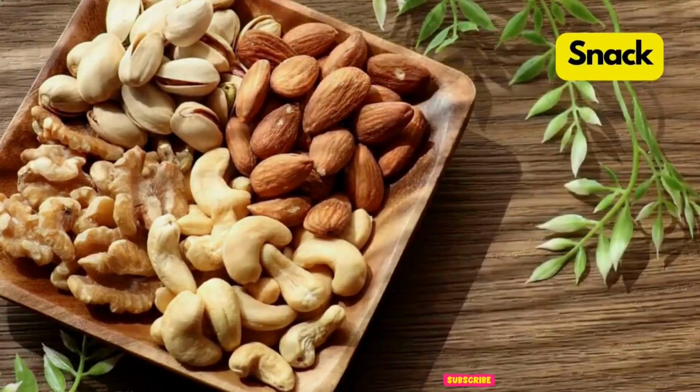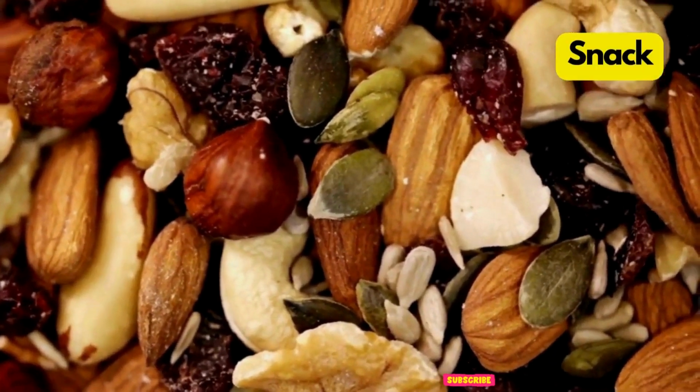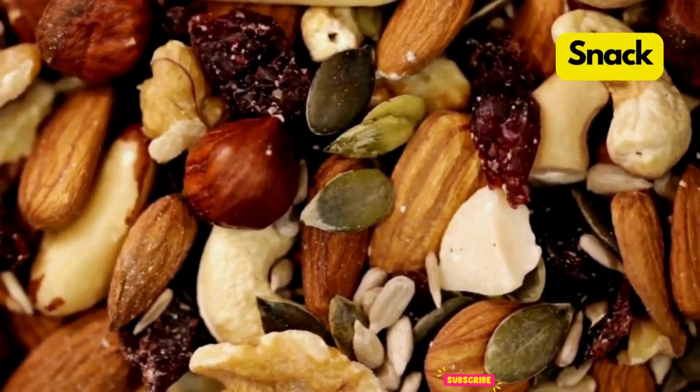Snack: 1 small orange, 10 almonds. Dinner: 3 ounces baked salmon, 1/2 cup roasted sweet potatoes, 1 cup steamed broccoli.